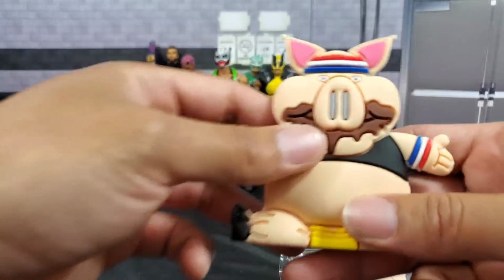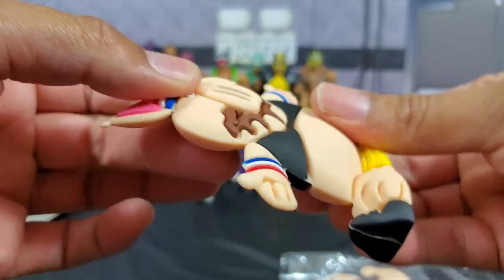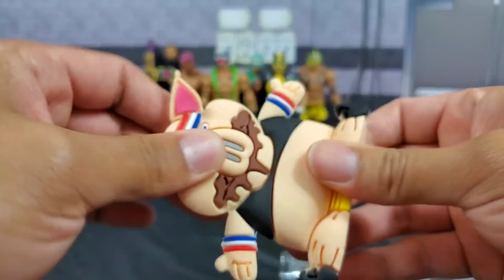Before I put them right there alongside Mattel, I'm going to bring it up so you guys can see the detail on this. We got the bandana. This is all sculpted. This is like a rubber-based material. So posability, I mean, it's going to be very limited. Like, you can move it, but it won't stay in pose since it is just solid rubber.